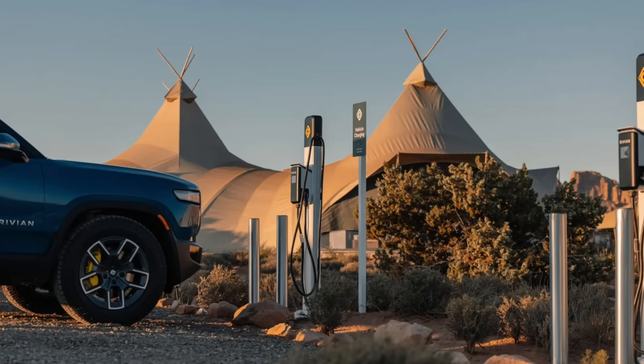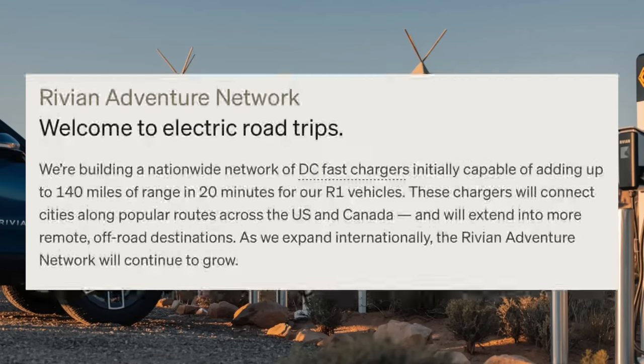These are level 2 chargers meant for overnight charging, but it signals the beginning of Rivian's plans to expand what they call their adventure network. This is their equivalent to the Tesla Supercharger network, and hopefully will be expanding to many more fast charger locations as more R1T customers take delivery this year.